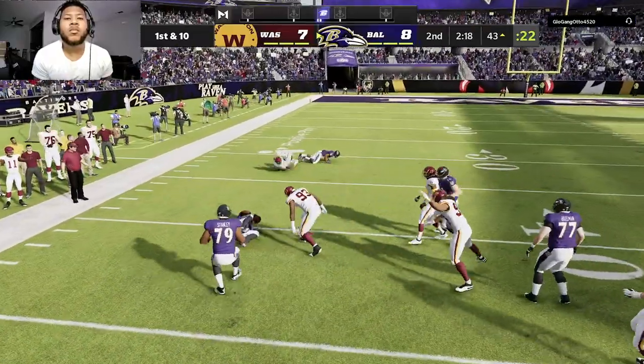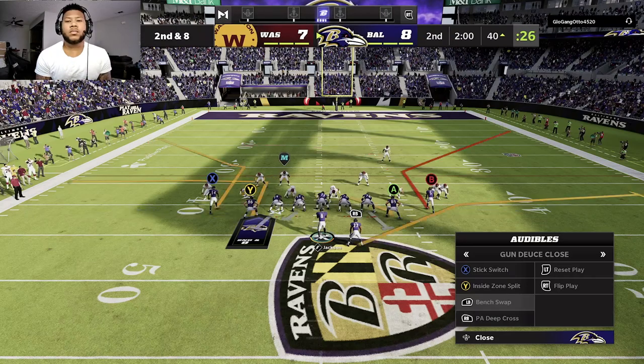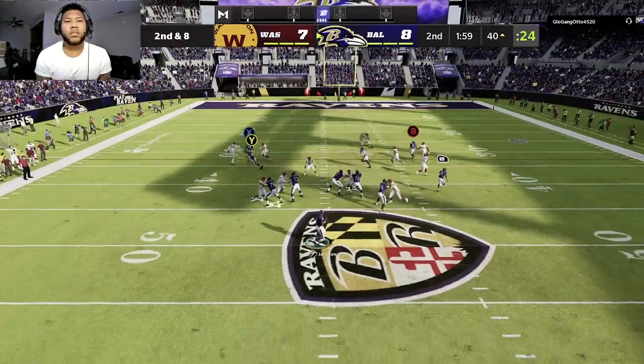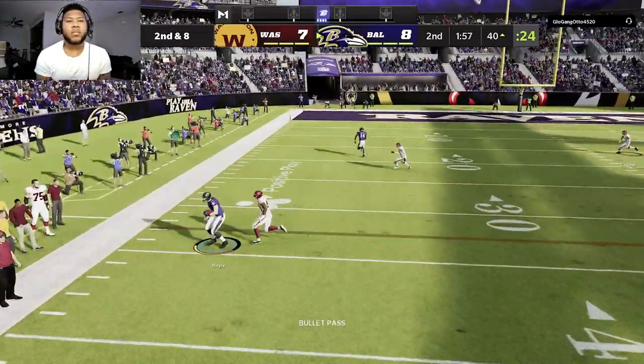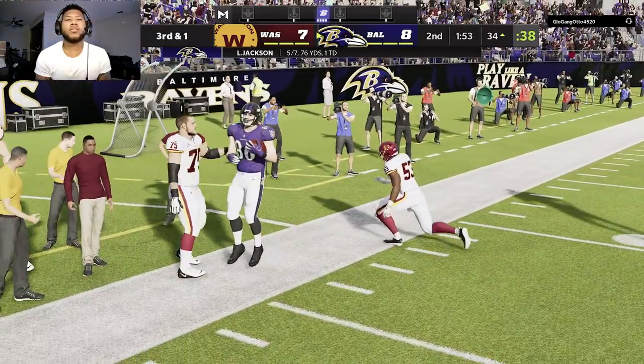Being chased out left. Gets a couple on the scramble, it's second down. Throwing again on second down, Jackson. Open man is the tight end, Nick Boyle. The reception good for 7.